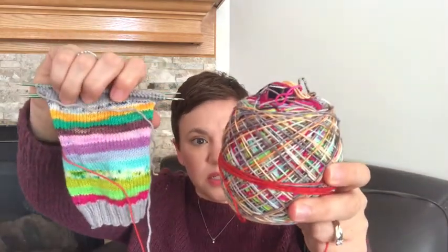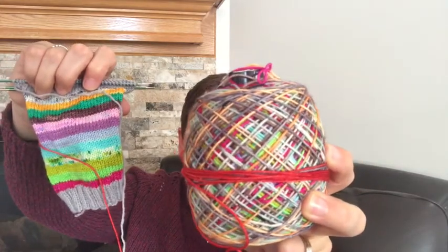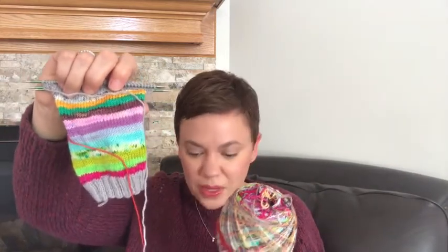Now, so far I've done 12 stripes of this self-striping yarn, and I have not gotten back to the beginning yet. So this colorway has a lot of different colors going on. I'll just give you a peek at the ball so you can get an idea that as much as I've knit here, there's still some reds, some peaches, some grays, I think some more greens, before I get back to the beginning again. So I'm looking forward to seeing how this colorway knits up.